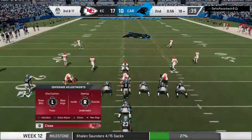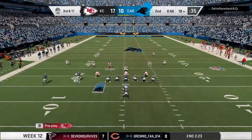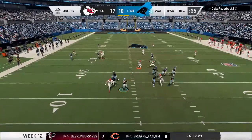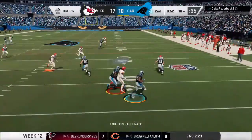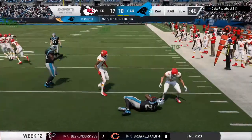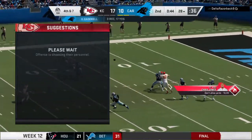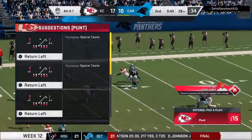Ready. Throwing on 3rd and long. Purdy, they'll try and set up the screen. It's complete. And he'll be brought down at the 28, and that is well short of the first. They do get 10 back, but still a ways to go on 4th.